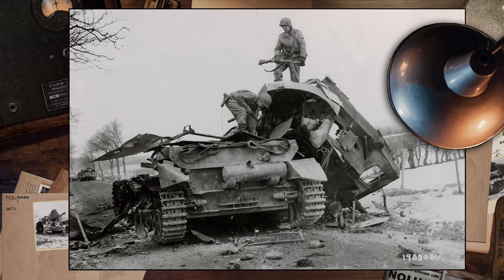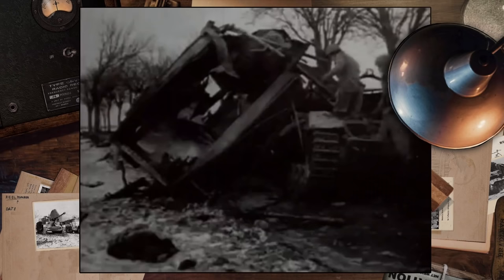Most of these pictures would have included Private William Boyd looking around or standing on top of the tank. But the other soldier in the pictures is unknown to me.